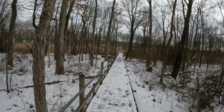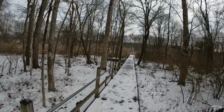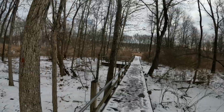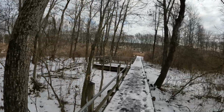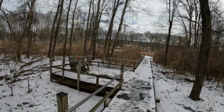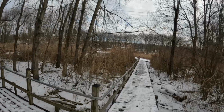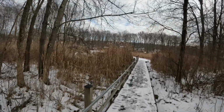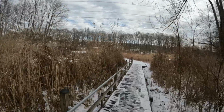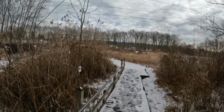You come out here, you make a left onto the pipeline here and the power line. You go a short distance down, you get on the other part of the boardwalk. Not as scenic when you get out here, but you do see some rare birds out in the reeds out here. Lots of bluebirds, stuff like that. Pretty neat to see. Not now, of course.